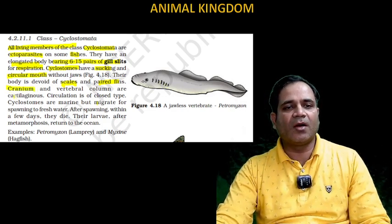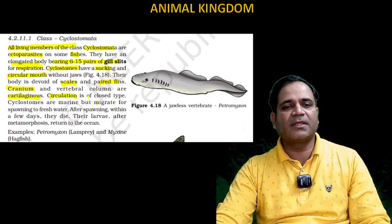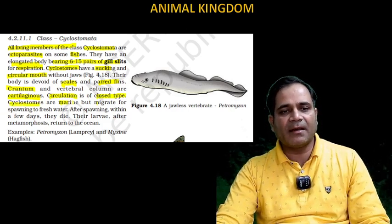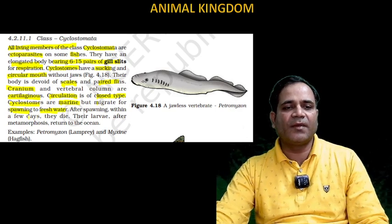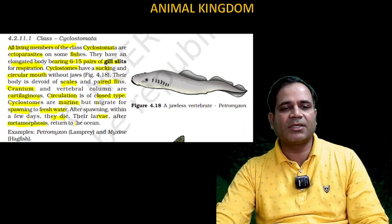Cranium and vertebral column are cartilaginous, made up of cartilage. Circulation is which type? Closed type circulatory system. Yes, not open. Cyclostomes are marine, but migrate for spawning to fresh water. Yes or no? After spawning, within a few days they die, and their larvae, after metamorphosis, return to the ocean.